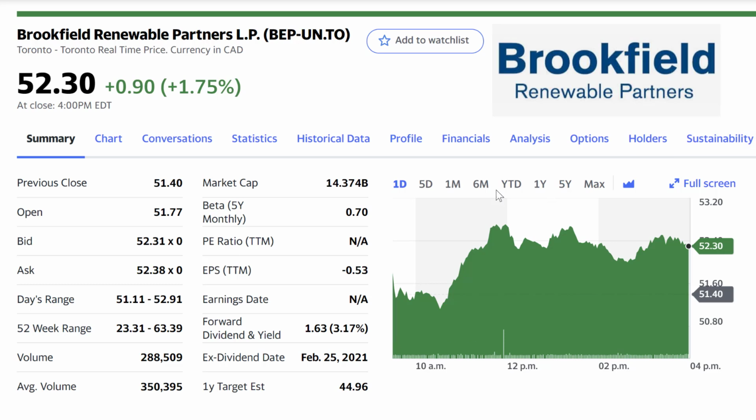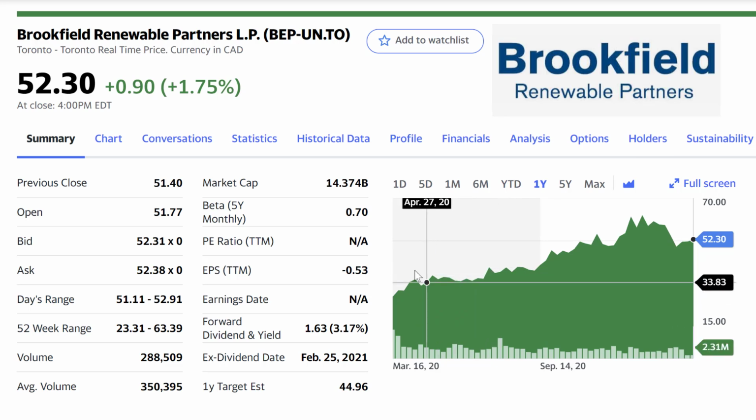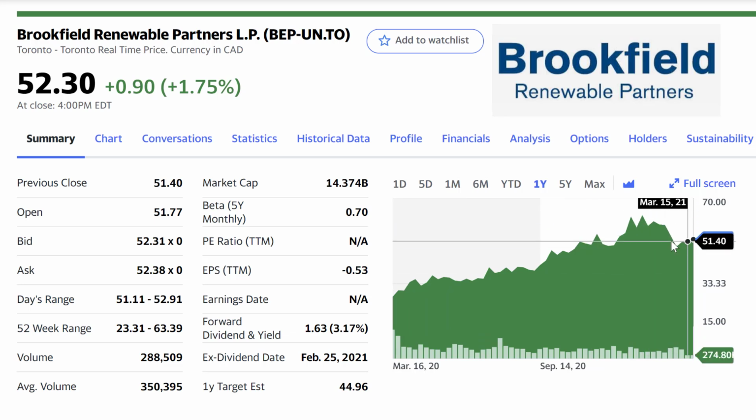And if we look at its chart for the past year, we can see that Brookfield Renewable Partners has seen some pretty great growth. It's gone from $27 all the way up to $58.60 before it fell down and is now trading in the $52 range. So you can see it's even gone through a quite significant pullback from the $62, almost $63 range, all the way down to $52 where it currently trades.